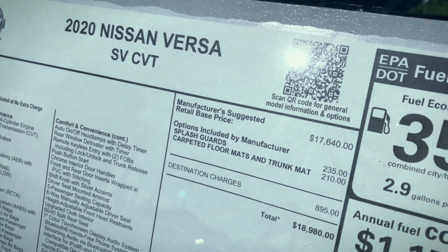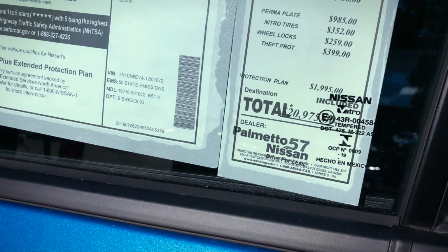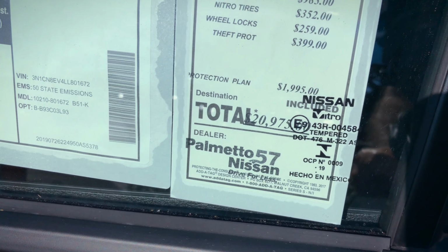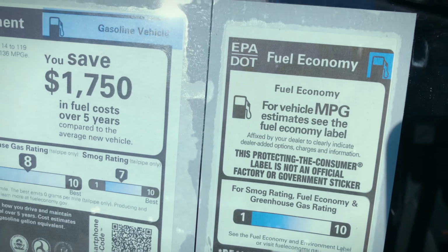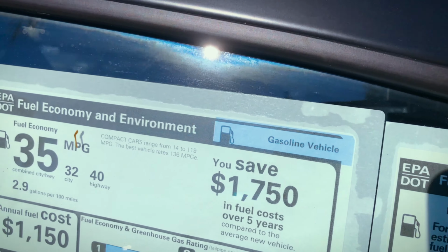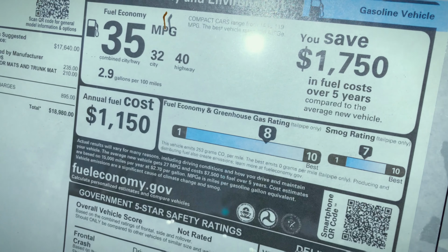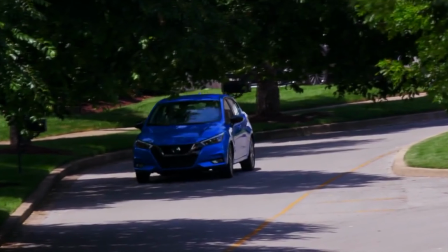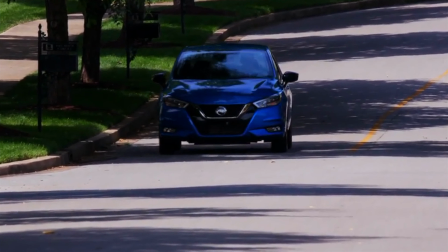Here in the USA, the new Versa starts at $14,730. This model of the video is $20,975.